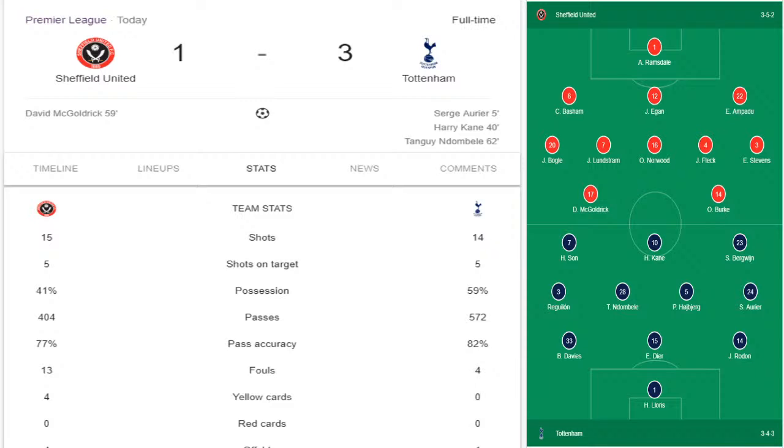Aurier scoring after 4.5 minutes to give Tottenham the lead. Harry Kane with a super finish to make it 2-0 on 40 minutes. McGoldrick, though, scoring on 59 minutes, a neat header to make it 2-1. At that point in the game, it looked really as though we were going to have a grandstand finish, but Ndombele's splendid goal made it 3. And that's how it finished at Bramall Lane. So let's have a listen now to the full-time highlight. Sheffield United 1, Tottenham 3.